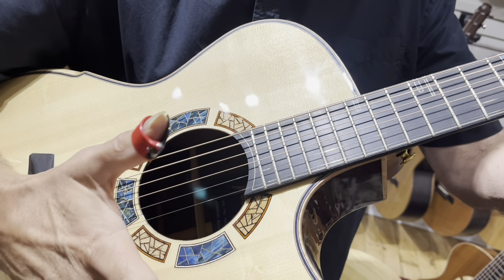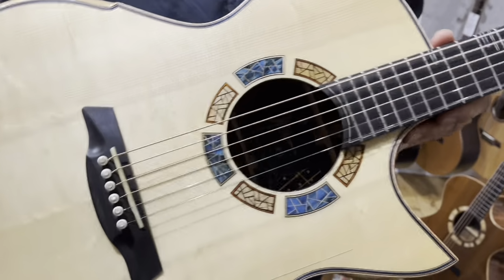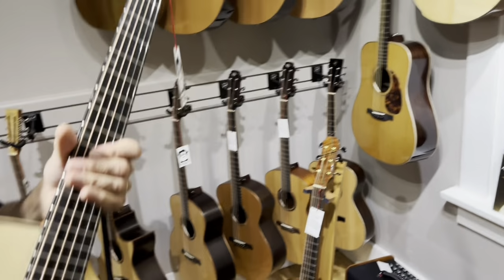I mean, that's your iPhone. Wait till you're in front of mics. Yeah. It is incredible. When I get this thing back in my studio, you're gonna crap when you hear this guitar. It's incredible.